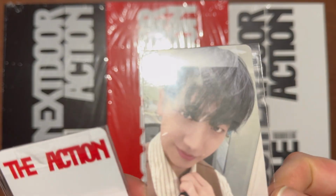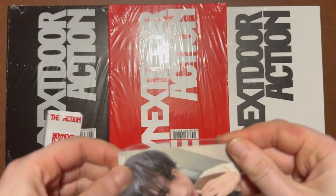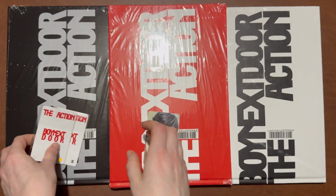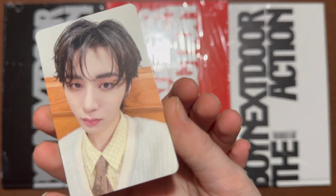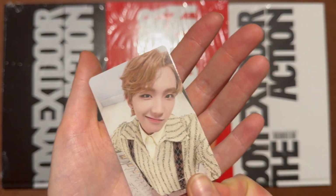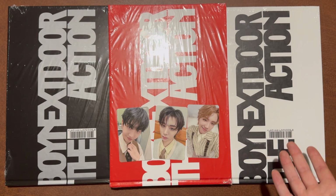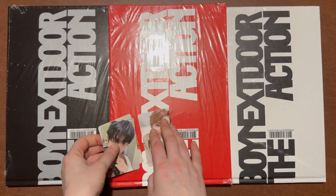But first we have Jaehyun. And then we have Taesan. And then we got Eunhak. So that's a pretty solid 3, right? There was no combination that would have been bad, but I am very happy with these 3 in particular.